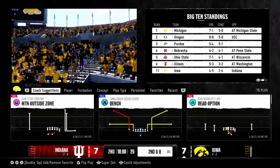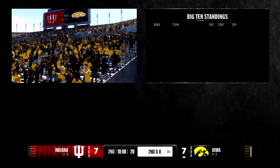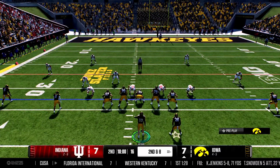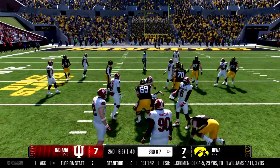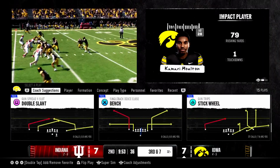We've got a good one going here. I'm looking forward to keep those vibes rolling here in the second. Second down now as they're ready to go back to work. To the ground with the back. Plows ahead for a pickup of 1 to the 32.